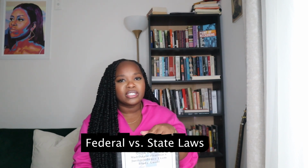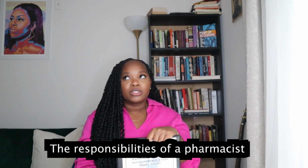The next thing I focused on was federal versus state law. Whichever one is the most strict is the one that you have to follow. Within the book there was a section for federal law, but honestly I didn't focus on it if the federal law was more lenient than the state law, because you have to follow whichever one is most strict. There's no point in reviewing a ton of federal law if the state that you live in has more strict laws.